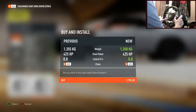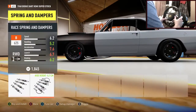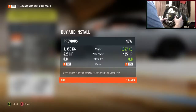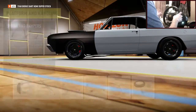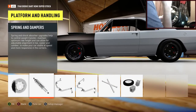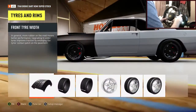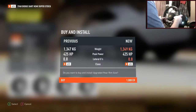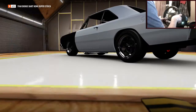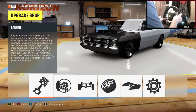So onto platform and handling, we want race brakes, we want to stop the car, obviously. Race suspension, that's made it look a lot better. It's not as low as I thought it was going to be. Looking at that rear rim right now, I think we're going to have to go back and make it one size bigger. It just doesn't look right. So if we go 18s on the rear for the rim size, I'm sure that'll be fine. Yeah, that looks better. It looks a lot better.